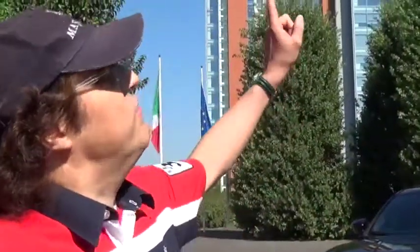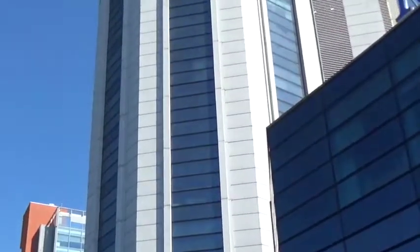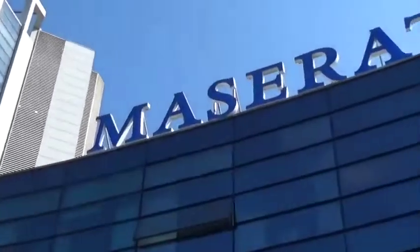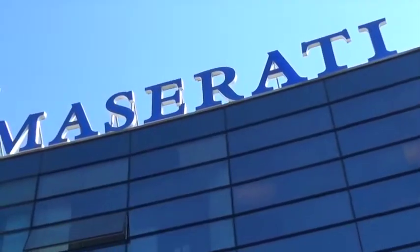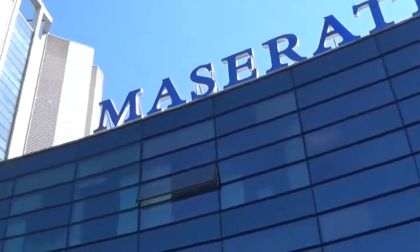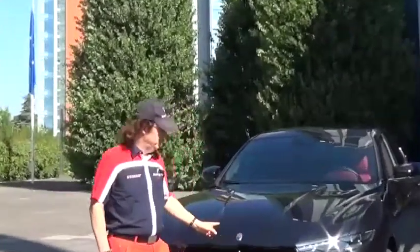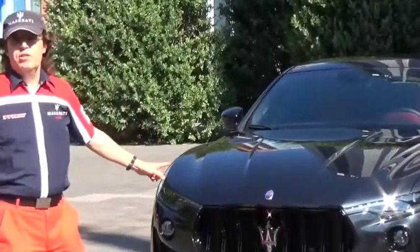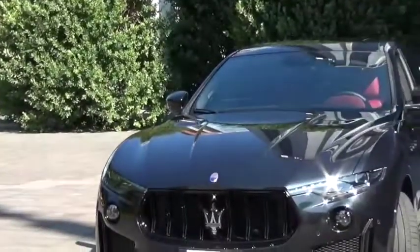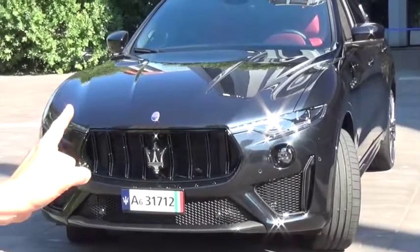This is the Maserati factory in Modena. This is a new Maserati Levante Trofeo. It's the top of the Levante series. What is new in this car?